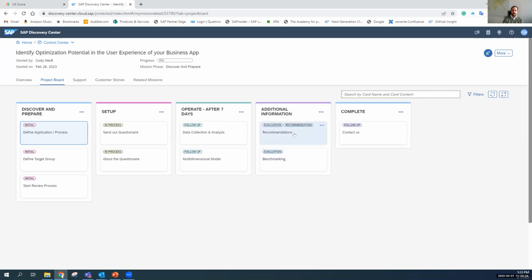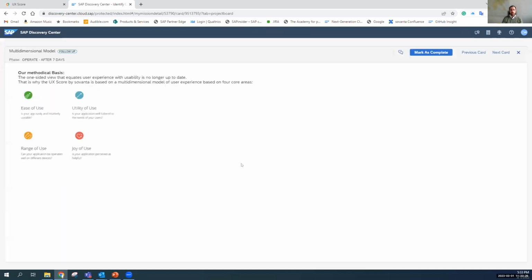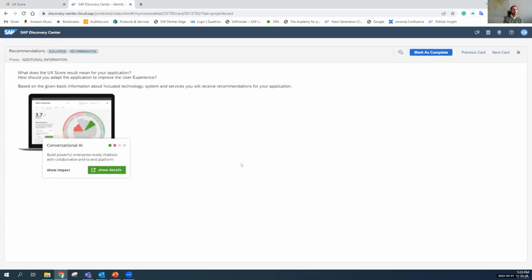Yeah. And then, getting into the recommendations here. Also, it's really important, exactly what I said: what do the results mean, right? Based on the technology and the services that are provided. And also, I think with the change map, you're able to put a stake in the ground and measure what type of roadmap items are actually going to move and improve.